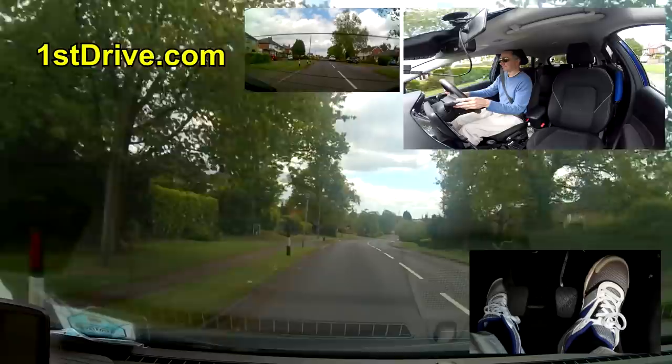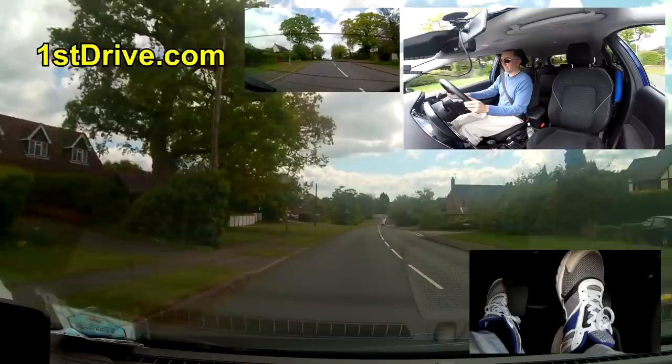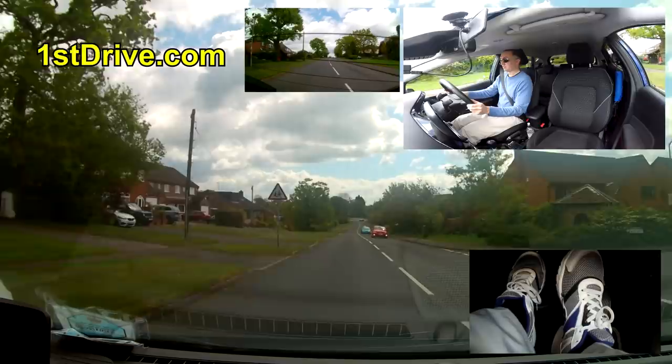So I'm braking, leaving my clutch up as long as possible. Can I go before the red car? No, because he's accelerating. So clutch. Okay, no rush for the gear. I can wait one in case they flash, but they didn't.